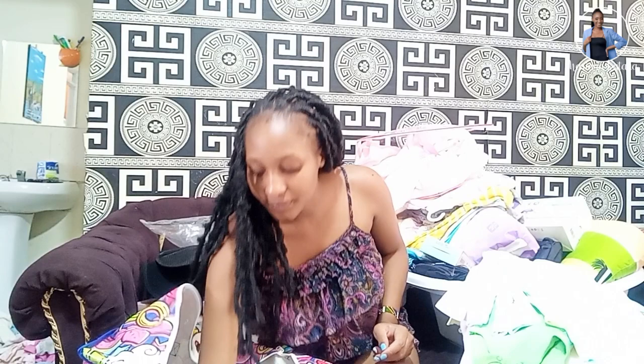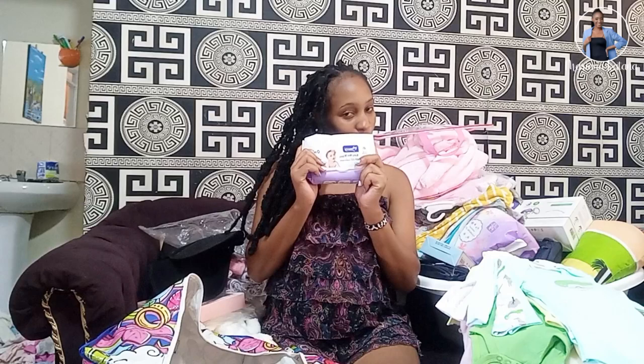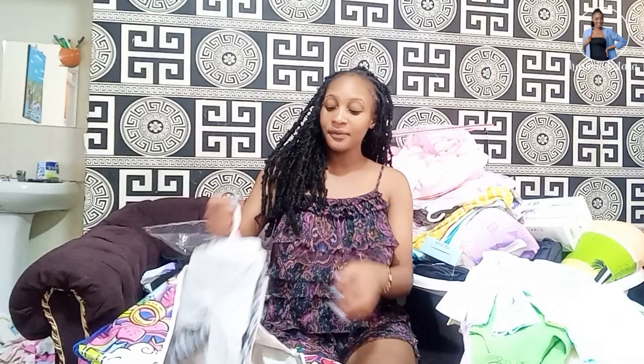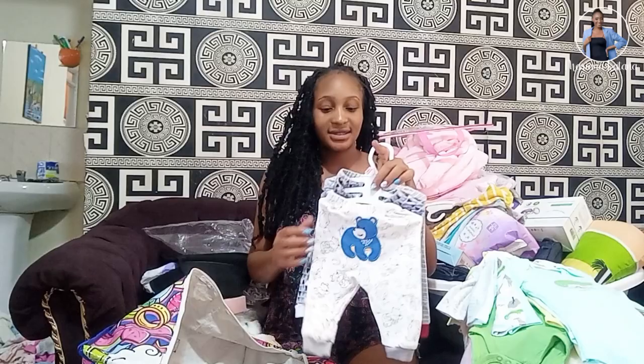We have wet wipes. Kwanza hii package imekusort. Ukiona hii package, be ready for baby. Unless sasa uadd, inakuguide vitu zenye uta add na vitu zenye uta add. We also have three pieces of pants. Easy need 0 to 3 months.